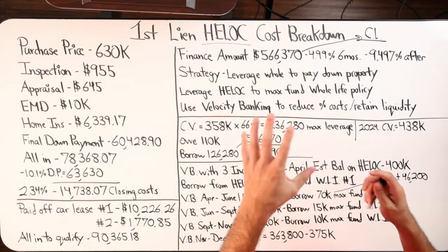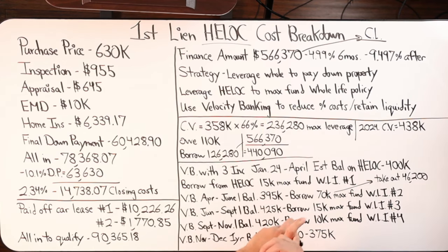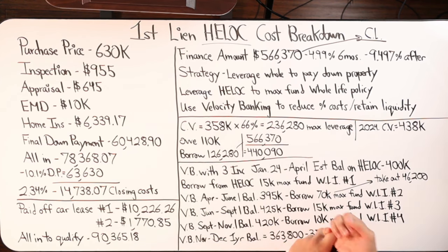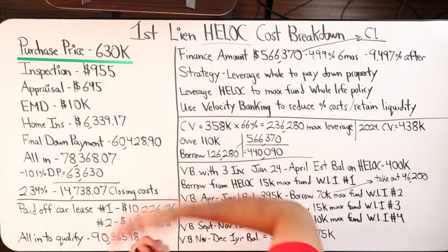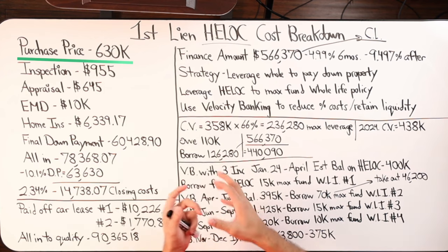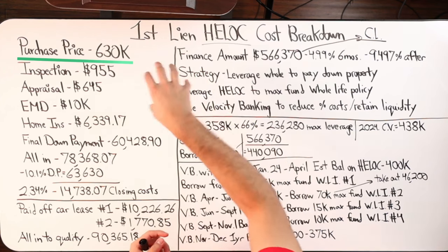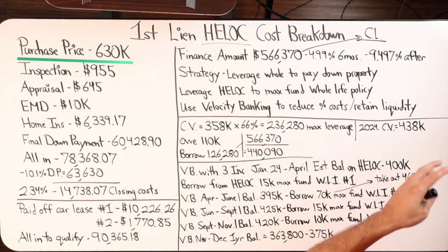Now going into the strategy, what am I going to do with this thing? Why am I getting a first lien HELOC in the first place? The goal is to maintain liquidity all the way through this entire process. That's one goal, maintaining liquidity and access to capital. Number two, I'm leveraging a first lien HELOC and a whole life insurance to actually offset my entire cost of borrowing the $630,000 in the first place, and also to recover every single dollar that goes toward the pay down of the mortgage, which is going to show up in another form of an asset called whole life insurance.